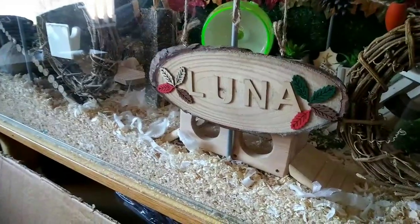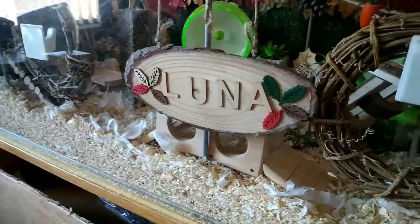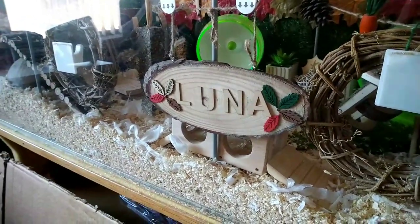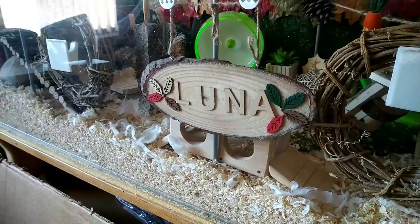If you are new here, I do have a female Russian dwarf hamster. I'm sorry about the background noise, my sister's just hoovering up. But yeah, I do have a female Russian dwarf hamster, and she's called Luna. Bit of a backstory for you on her name. I've had her since January of last year.